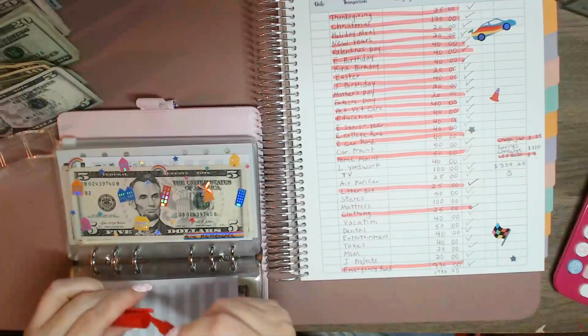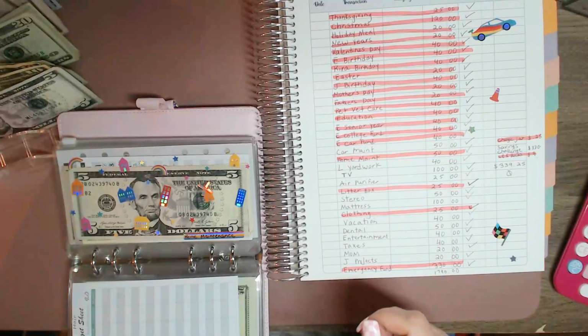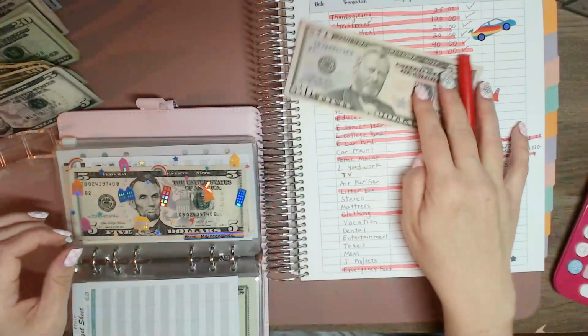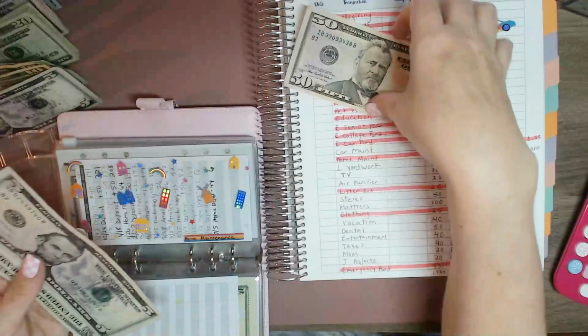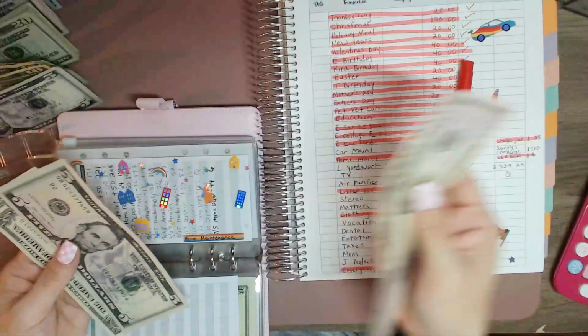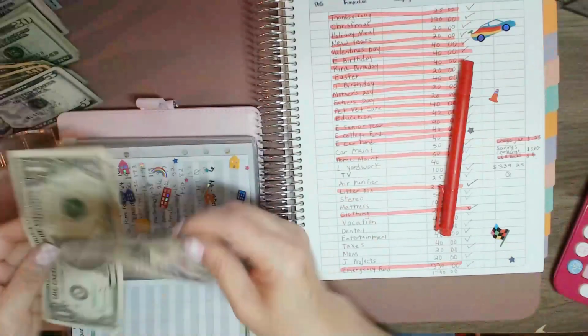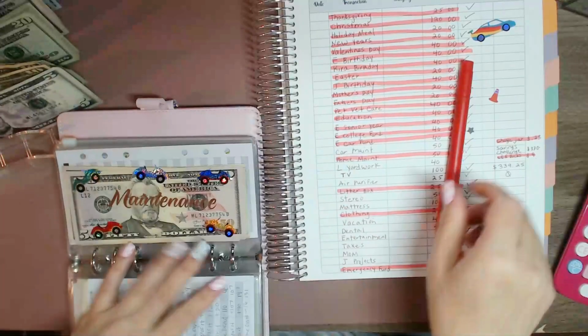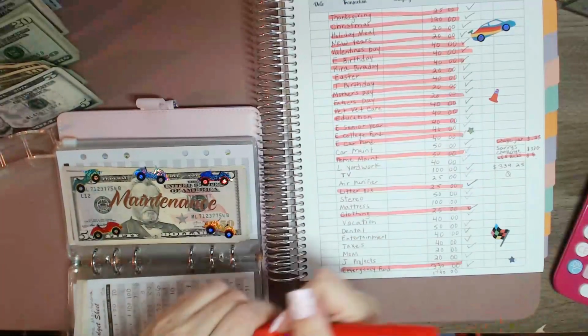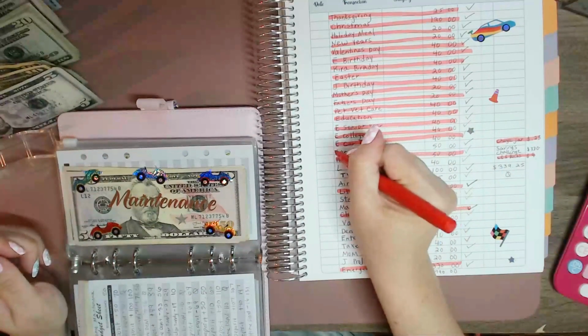This envelope gets spent basically before I can even put the money in the envelope most months. My husband loves to go to Home Depot. All right, so we have $55, $56 in home maintenance. And then car maintenance is also going to get 50.